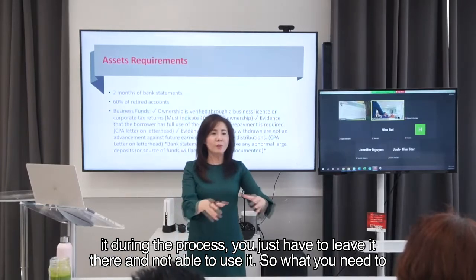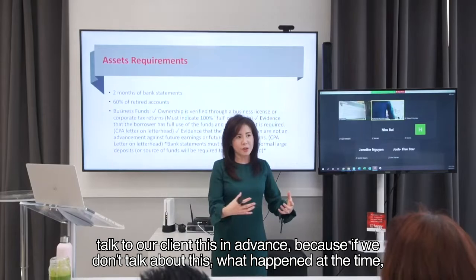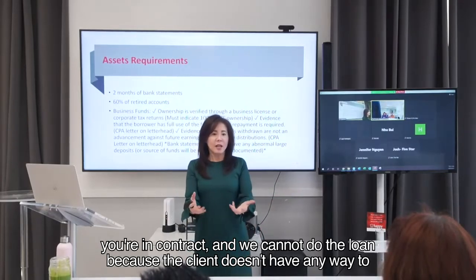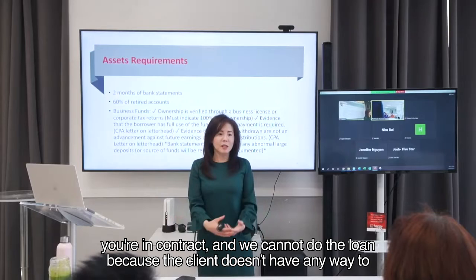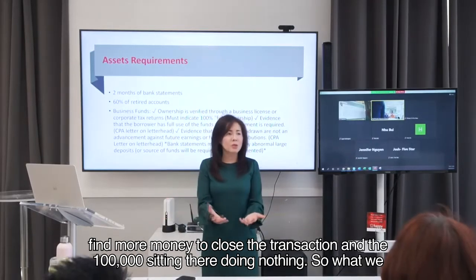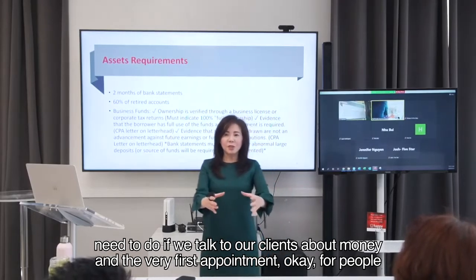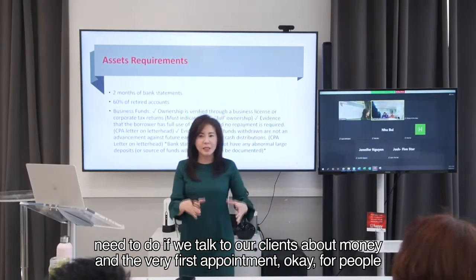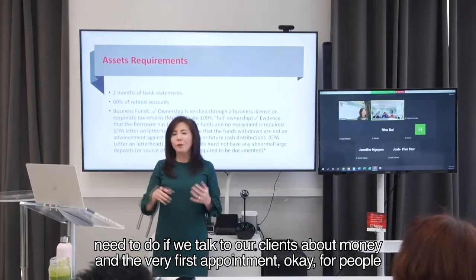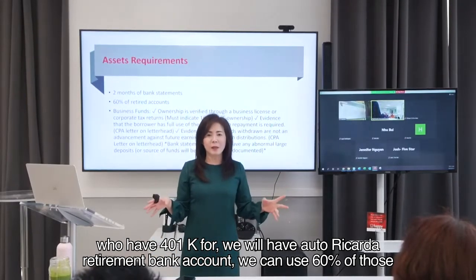So we need to talk to our client about this in advance. Because if we don't talk about this, what happens is, at the time you are in contract, we cannot do the loan because the client doesn't have any way to find more money to close the transaction, and the 100,000 is sitting there doing nothing. So what we need to do is talk to our client about money at the very first appointment.